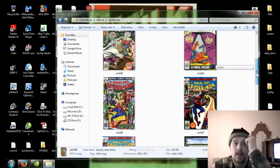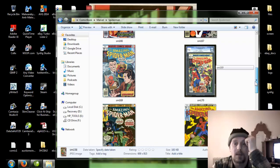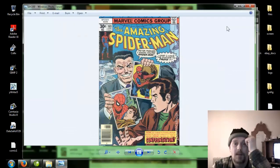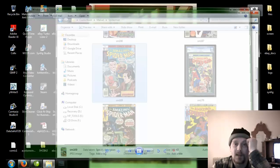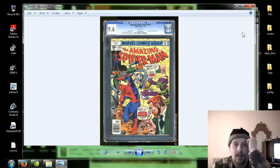This one was neat. I read that a lot. I think I wore it out. It's a good issue. CGC 170. It's cracked on the top of the slab.